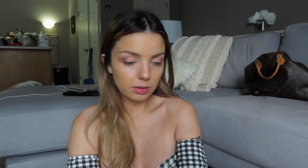Again, not worrying about how it looks down here. And then that is pretty much what I do for my eyeshadow. So it's super pinky rose gold. So pretty. I love it so much. It looks really good in golden hour when you're taking a picture, and I'm obsessed with it.